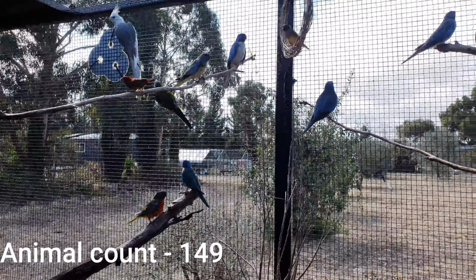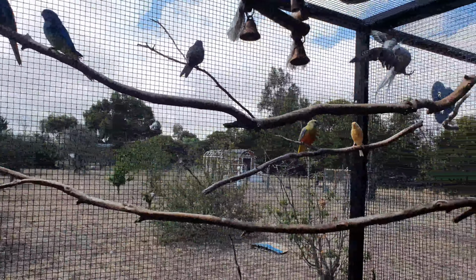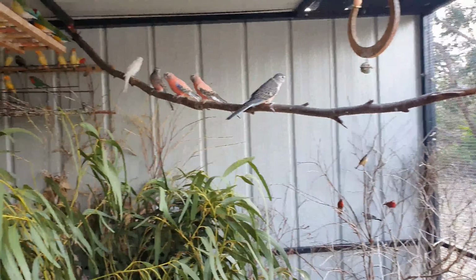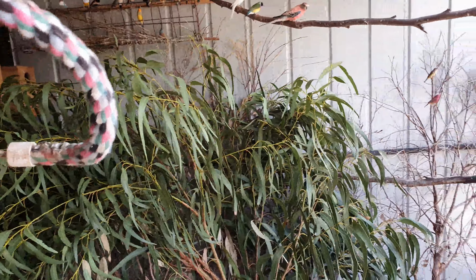There's not a great deal of the Neophema species in here. There's maybe 10 or 12 of them. There's only a couple of cockatiels, but the rest are just little finches in here. Now I love giving these guys these new branches because they sit there, they chew the leaves, it gives them something to do, and it also gives them somewhere to hide when this bird of prey comes down.